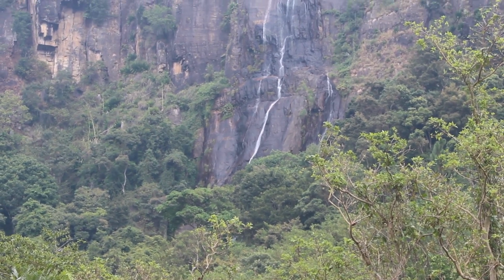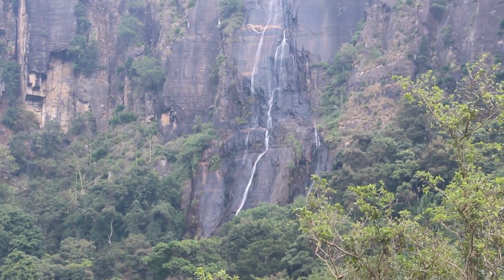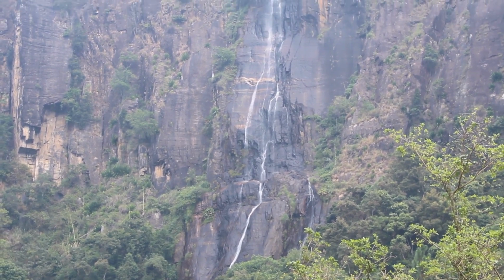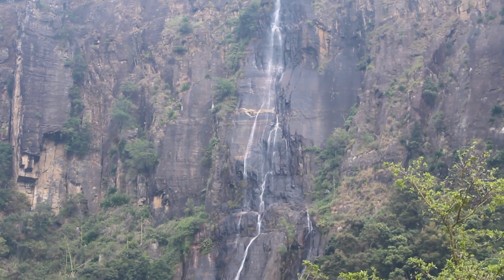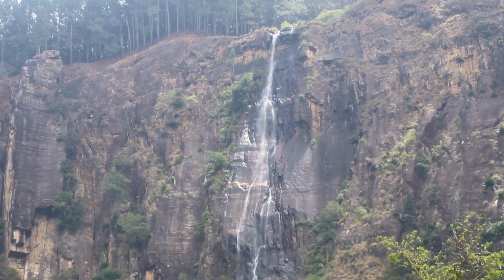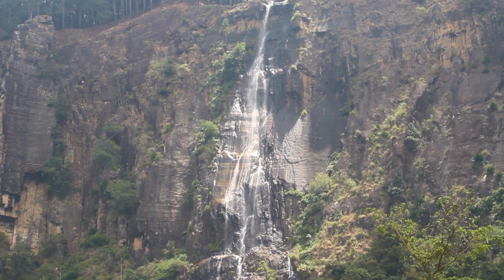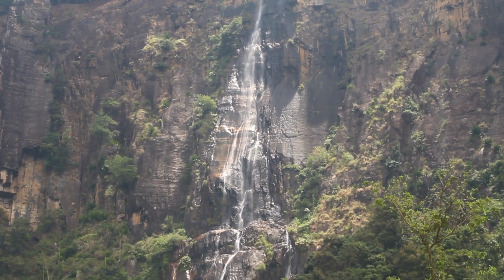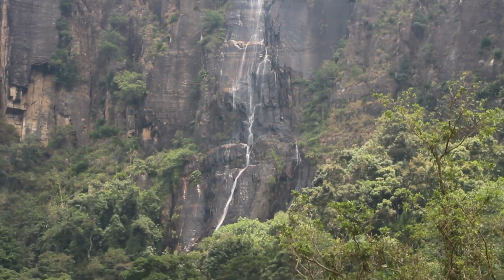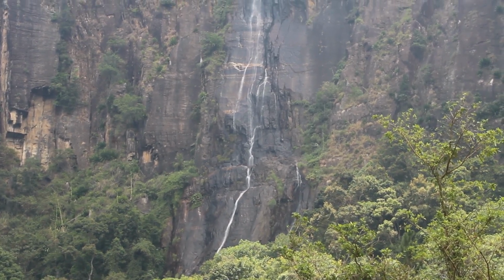Bambarakanda Waterfall, Sri Lanka's tallest, at 263 meters, was another highlight of the day. Nestled in the Badulla district, it cascades down a steep cliff and is surrounded by pine forests and misty mountains. The area is ideal for hiking and nature walks, offering stunning views and a peaceful atmosphere.